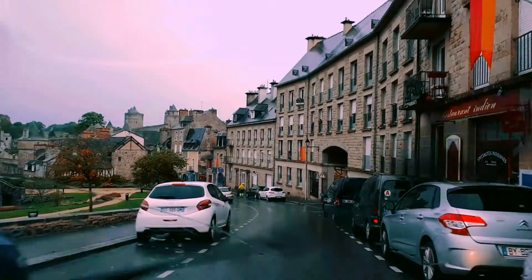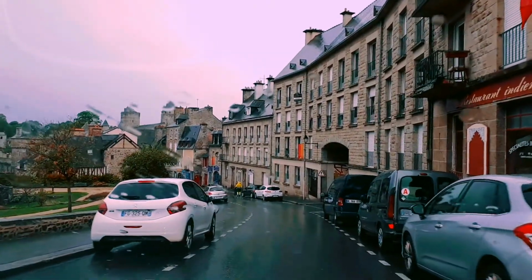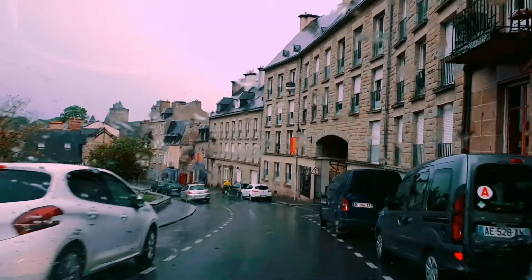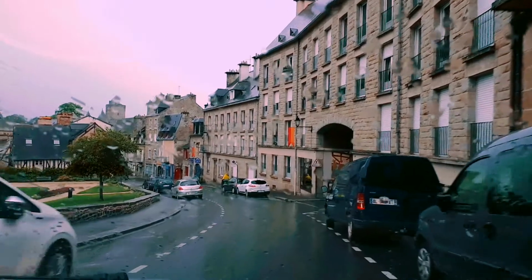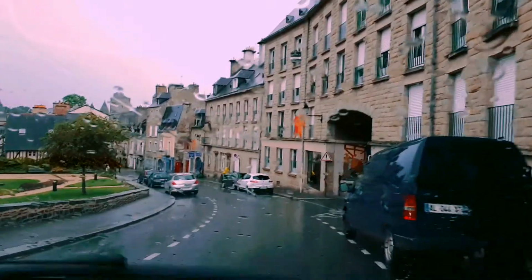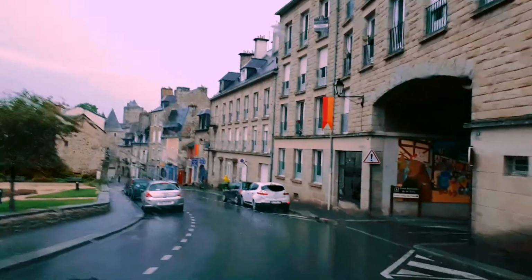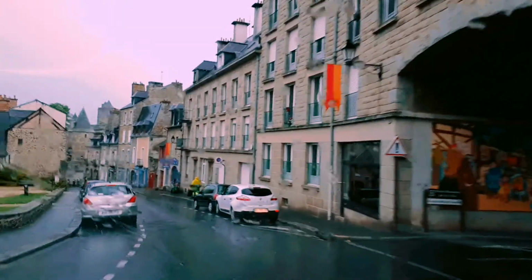So before we're heading to Mont St Michel, we decided to have a side trip. And welcome to Fougères! Now we're passing the medieval castle built in a rocky outcrop, one of the tourist attractions to visit in Fougères. Well, I am talking about the Château de Fougères, or Fougères Castle.